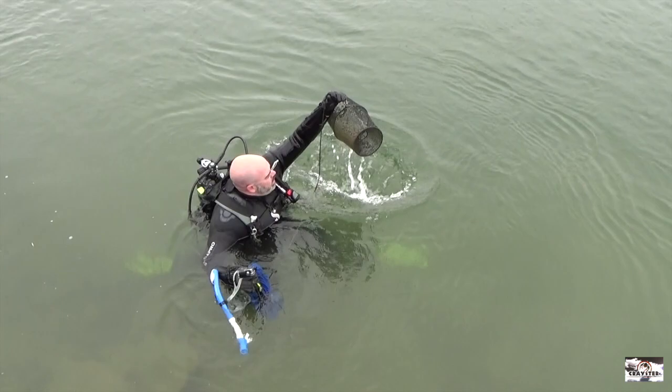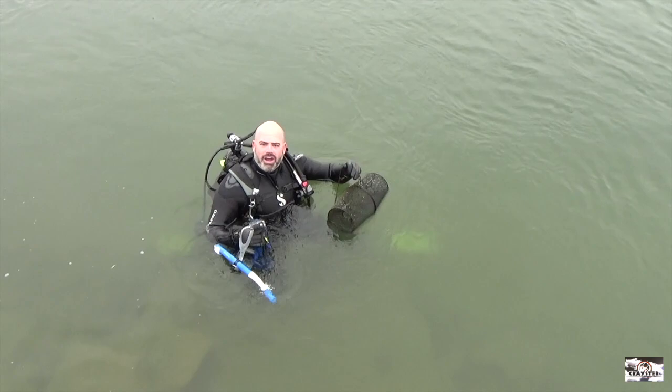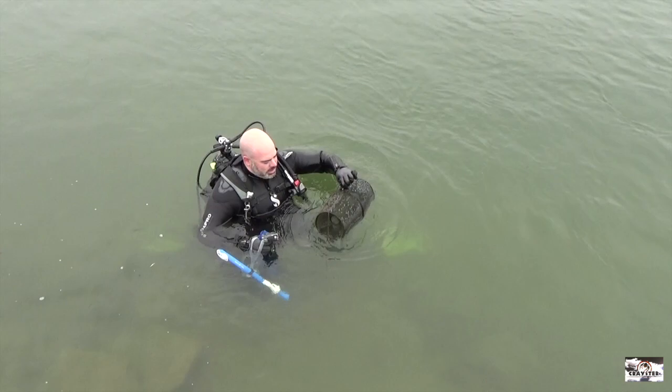Then you find someone's trap. Oh man, there's two crawdads inside of there. That's one of those cheap black traps. I know. Was it connected to anything? No, it was just broken off. I had to try to get it from underneath some boulders. Someone lost it. Oh man, well, it's good to get that out of the river.